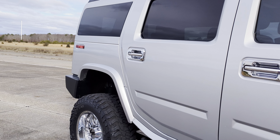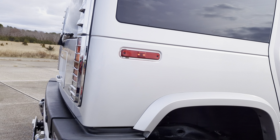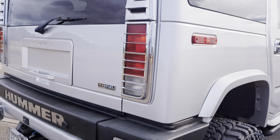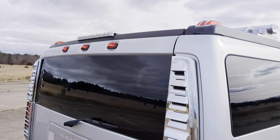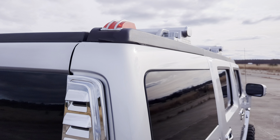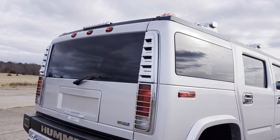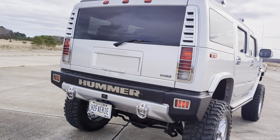Chrome handles too. This is part of the chrome package through Hummer. She added these bezels around the indicators. Also the bezels around the rear tail lights and the upper tail light. That chrome piece up there was also added. Up top, that was added too. That's a chrome bezel around the driving light. Comes with the chrome hooks. Also silver ice on the bottom valance there.